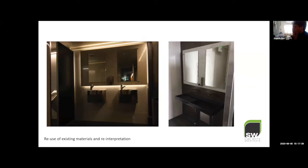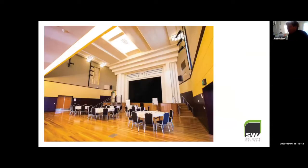So we also had a lot of fun reusing and reinterpreting materials. Toowoomba is a bluestone and red brick town, so we've got a lot of the red sort of earthy colours in the new building, and then we've used bluestone. But whereas it was rustic in the original building, it's this sort of refined palette in the new. But all of this terrazzo is the original toilet partitions that was reused.